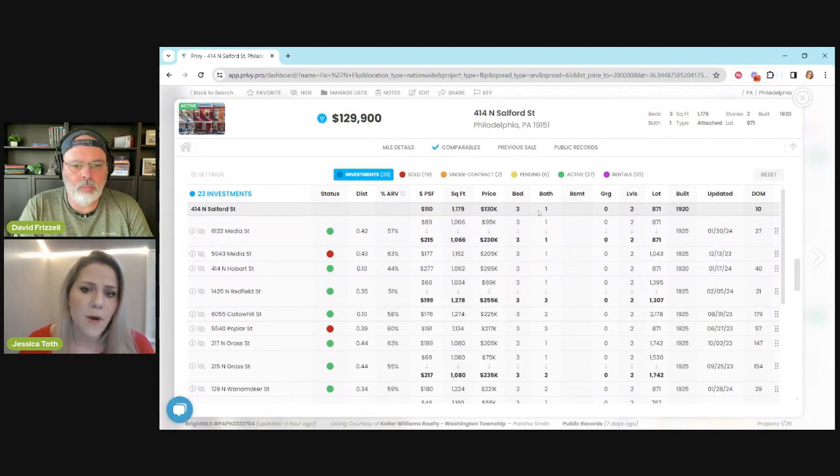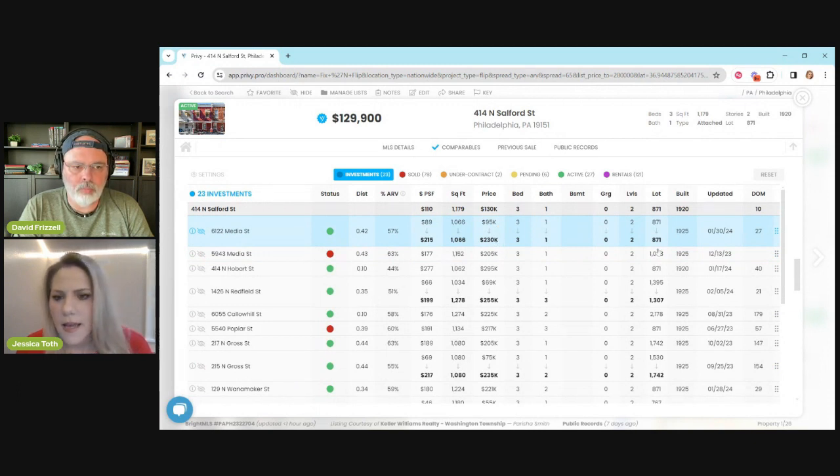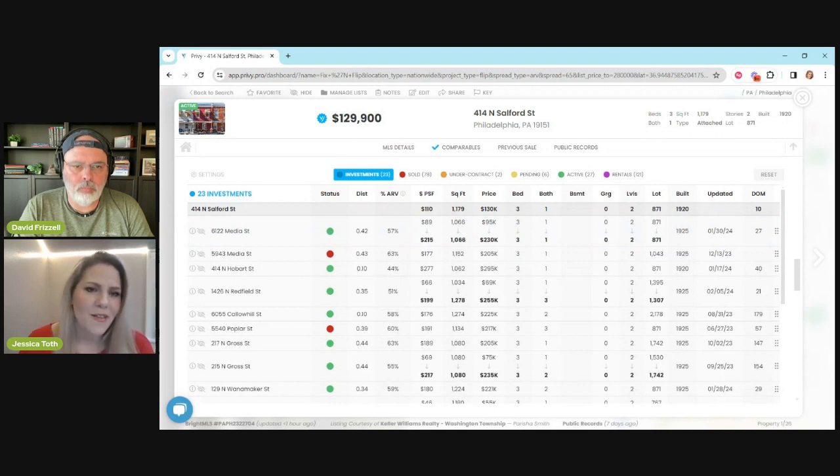It's a 3-bed, 1-bath. So we can see that there's a property right now that was flipped, bought at 95K and sold at 230,000. And 230,000 is $100,000 more than 130,000, which is this property, right?